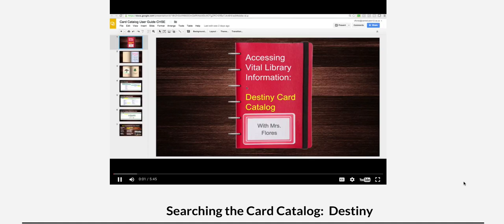Greetings, Grizzlies, and welcome to Accessing Vital Library Information with Mrs. Flores. Today I'm going to talk about how to access the Destiny card catalog.